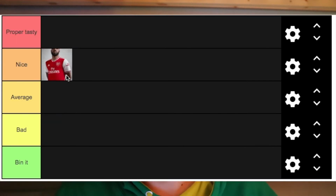Start off with the Arsenal home kit. I actually quite like this one. I'm not normally a fan of Arsenal kits, but this one I think looks quite slick and fashionable, and something you could wear out other than a football game. I'm going to put it in nice. The Arsenal home kit.